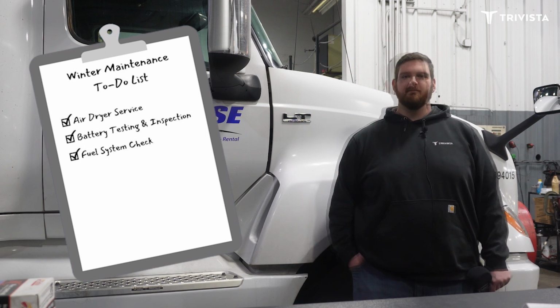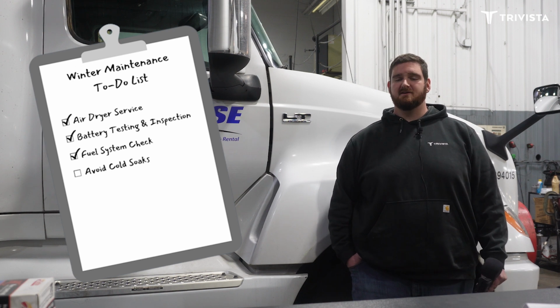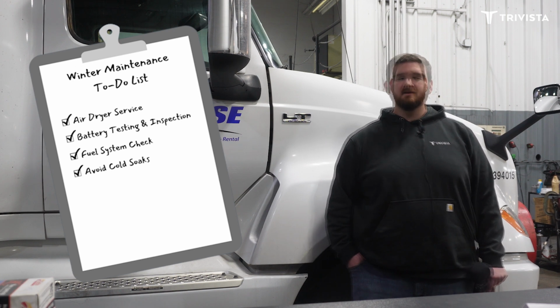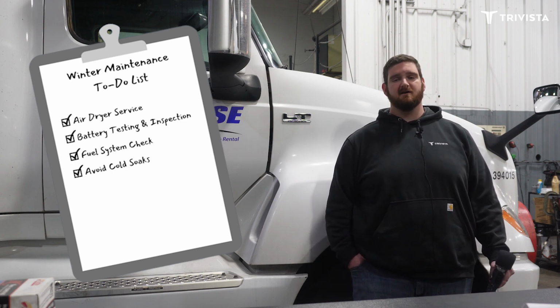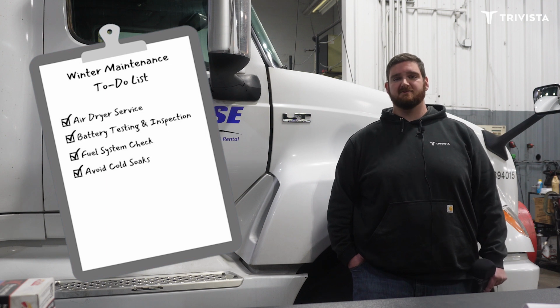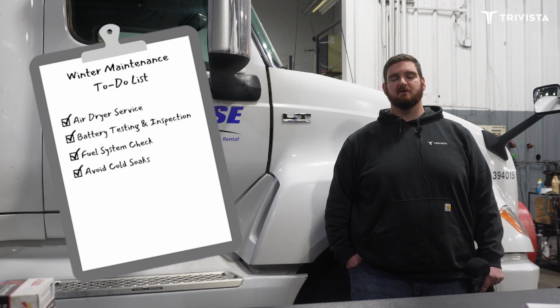Make sure that you are avoiding any cold soaks as well. And by cold soak, I mean if your truck's going to be sitting for a prolonged period of time, make sure that you are starting it at least once a day. Let it run for a half hour, shut it off. This will make sure that your truck is running correctly. Make sure that your batteries are staying charged, your fluids keep moving, and that everything will keep working whenever you need your truck.